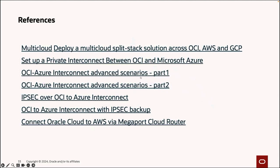So we have two advanced scenarios. We have a general connection setup portion. We have split stack across multiple cloud providers, so not only Azure, but also AWS and GCP, so you can read up more on that. And then some different use cases for those other cloud providers as well. So again, just more information to give you a better idea of what some of the potential use cases are, and some of these are more tutorial-based to help you walk through it and see how you could set that up within your environment as well.